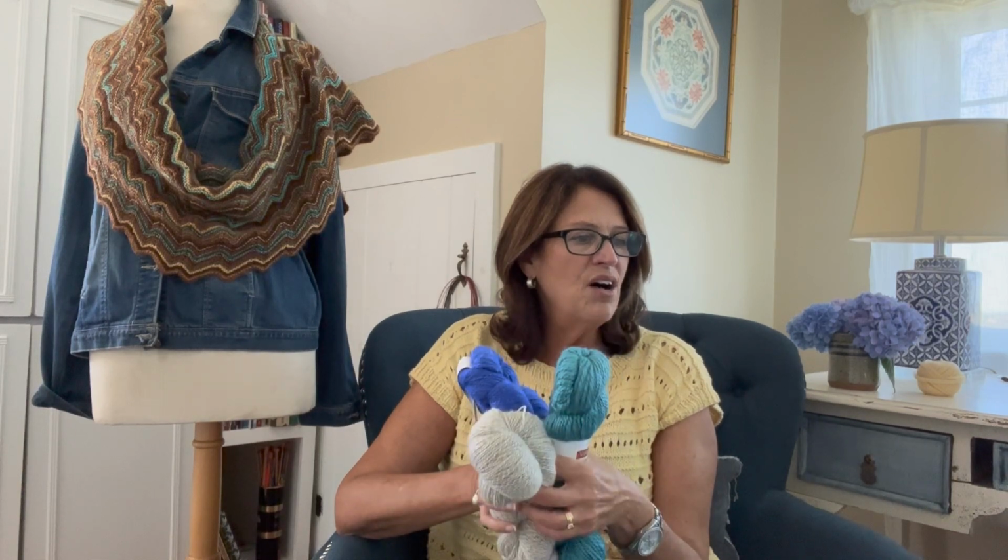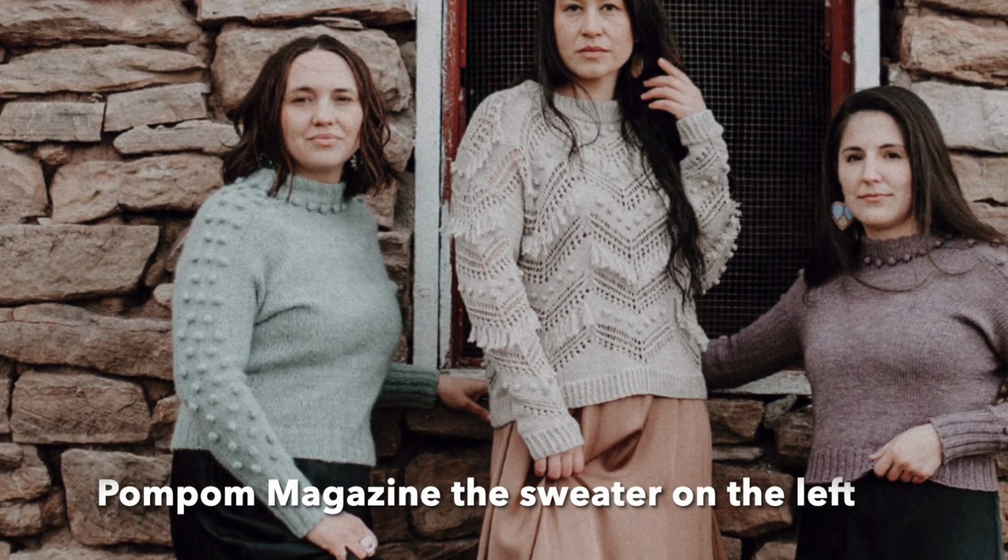I wanted to also tell you that the woman who designed that beautiful Avaris pattern just had one of her patterns published on the cover, with three samples, on the cover of the most recent Pompom magazine. So she is quite the designer and definitely worth checking out.